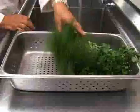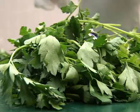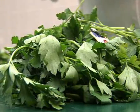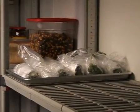Fresh herbs should be rinsed, drained, and stored wrapped in moist paper towels and placed in a plastic bag. Stored like this, they can be held for about 4 days. Fresh herbs can bruise easily, so be careful when handling them. They can be kept in the refrigerator. Do not freeze fresh herbs.